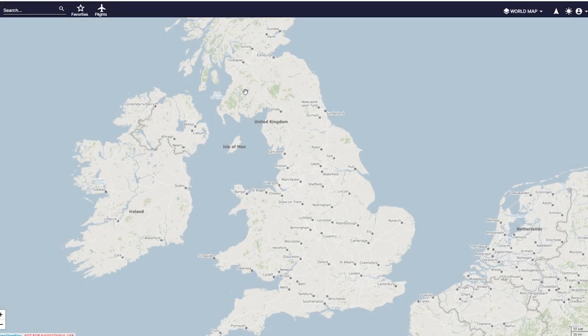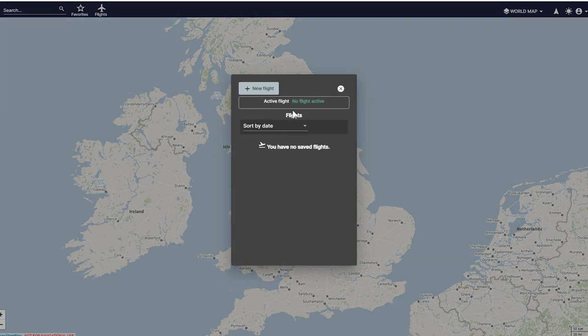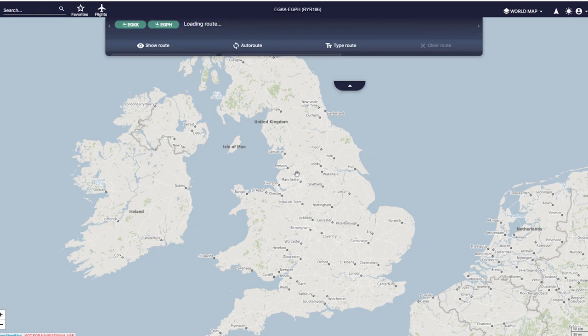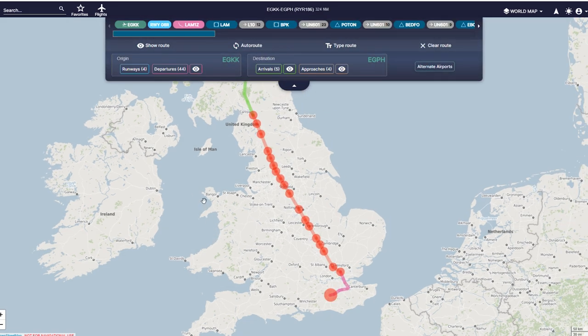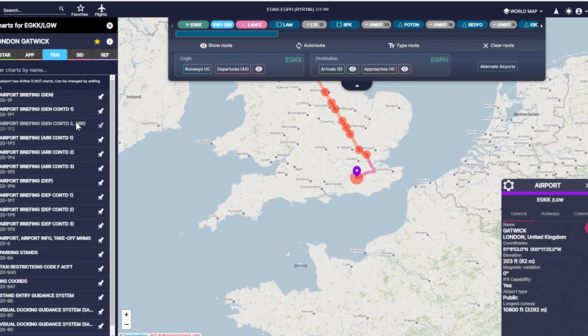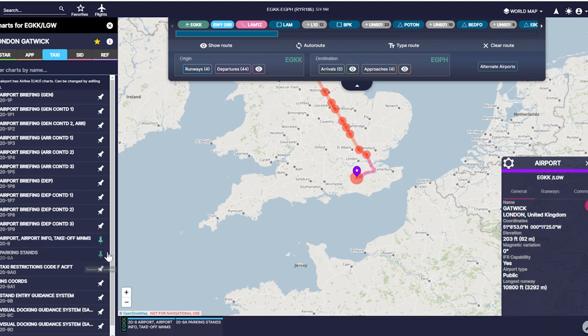And here's the United Kingdom. So we'll go flights, new flight from Simbrief, and there it is. Going to click here, open the charts list. I'm going to need airport info. I'm going to need parking stands. I'm going to need the coordinates.